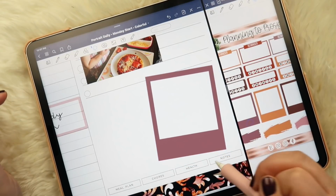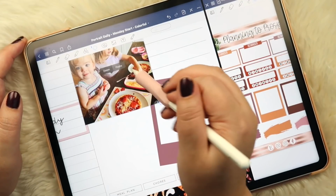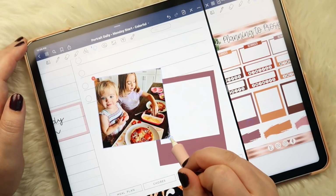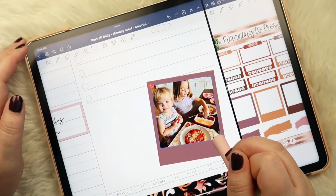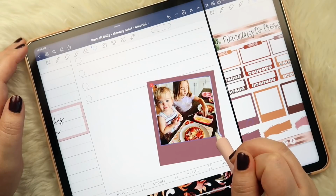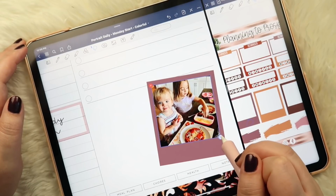Okay, are you guys ready for this? This is gonna be really cute. So we'll cut and paste the picture again to layer it on top of the Polaroid. And then just get it in there where we want it, resize. It's already sort of a square shape, which is helpful.